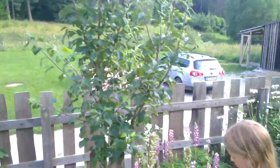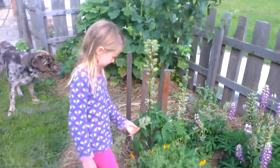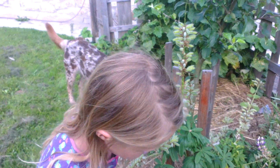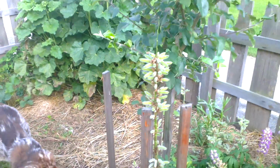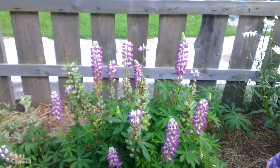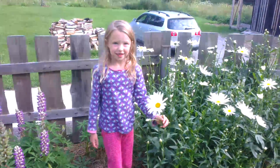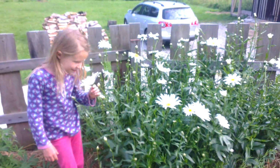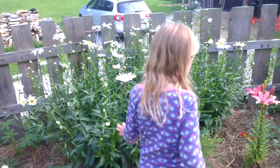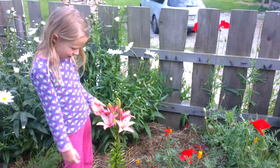And these are fuzzy bean things, which when they bloom, they are these pretty flowers. And these are called big daisies. And they smell very good. This is a pretty flower. I don't really know what it's called. It's beautiful.